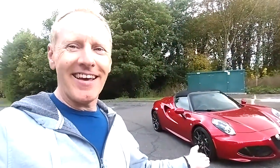I've just had it delivered in the last couple of days, and now I'm going to show you the car to replace the Lotus Exige V6S. And here it is. It is the beautiful Alfa Romeo 4C Spider. To me, it's definitely a step in the right direction, and I'm going to be telling you all about it. I'll tell you why I think it's a step in the right direction for me.